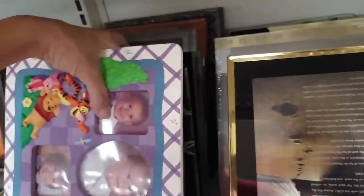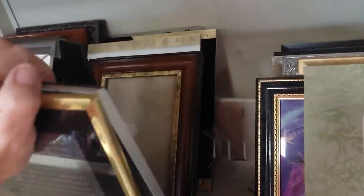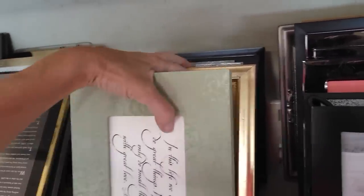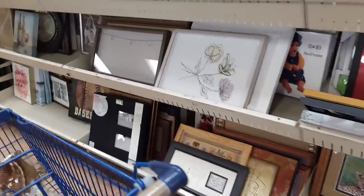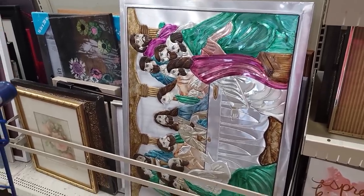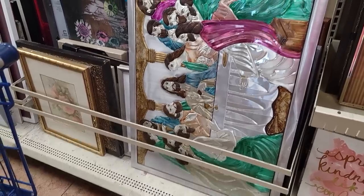I almost feel bad when somebody's baby pictures end up in the Goodwill. Sometimes that happens because people get storage lockers and, you know, that's not really something they can resell, so they end up donating it and then it gets put on the shelves here. All right, nothing calling to me in the little art. I hope nothing calls to me in the big art. I'm not even sure what to say about this rendition of The Last Supper. I have no words.